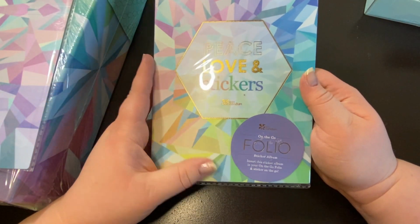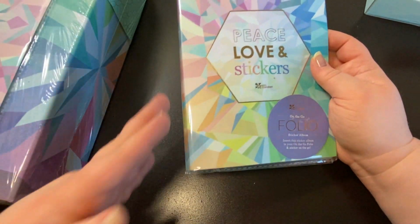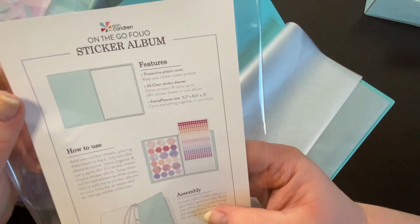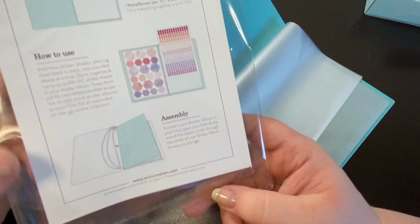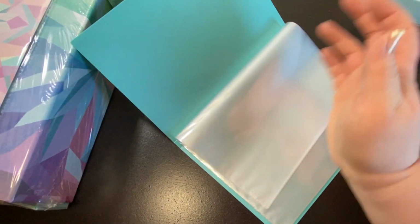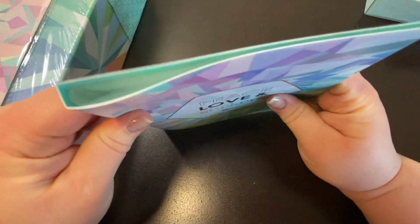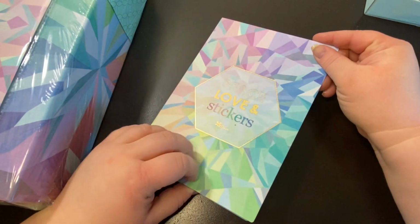So it says peace, love, and stickers, and then again you can label the edges because I did get two of them, so they're going to look identical, but I can label the side if I want. Here, let me open this. Okay, so this is printed on the, it's stuck to the package. So it says the features of the On the Go Folio sticker album, how to use, so you can see slipping the sticker sheets in, and then you can loop it into a TN, which is their version of the On the Go Folio. So you just fold it. It's already kind of perforated, scored on these edges. So it makes a nice little booklet here. It's kind of a plasticky thing.